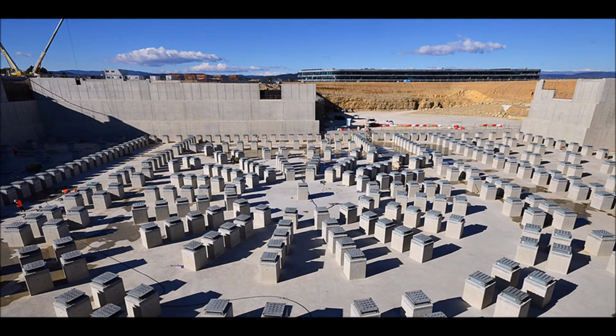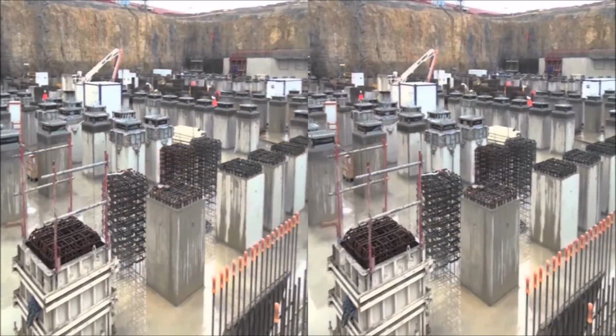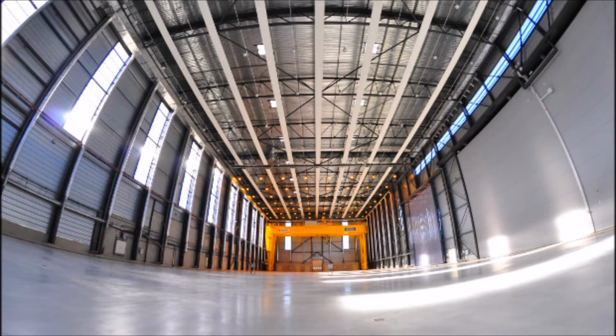Nowadays, the project is under construction in Cadarache. It will end in 2020, later than expected, and will cost 20 billion euros, twice more than it should have been.